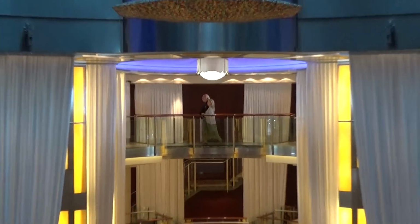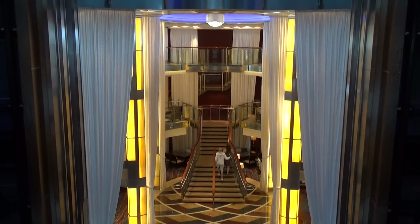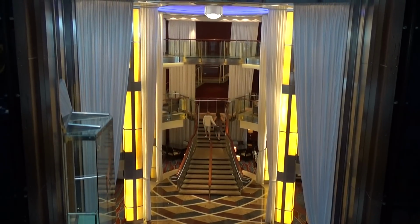I love how they have the big bridge areas over the lobby and stuff like that. The lobby is really not used for much. They have bands playing in the evening, but they don't really do activities in the lobby. Pre-dinner dancing, and that's about it. Between shows dancing.